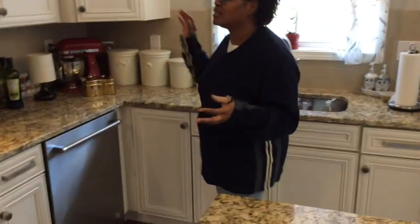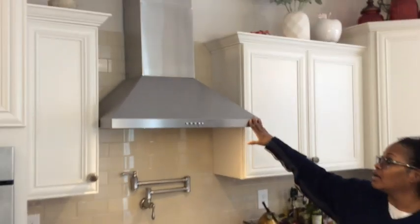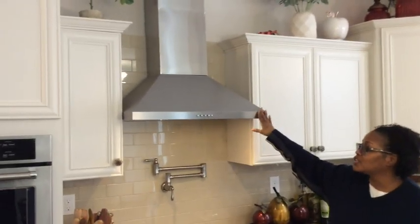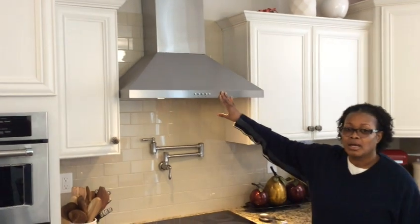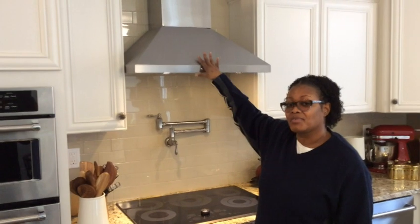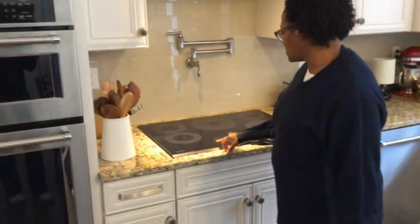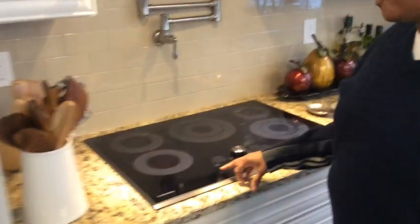And this was a gift that I wanted. I wanted this to just be over the stove. And Nate, the person that built the home, he put this in for me so we didn't have to pay for this. So this was a gift from Nate. So, let me show you how the stove works. I did not ask for this stove, but I'm loving it.